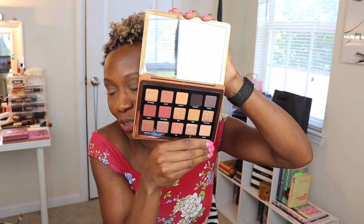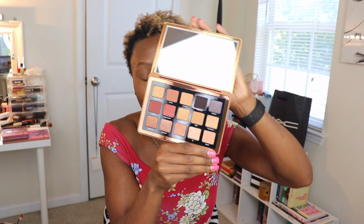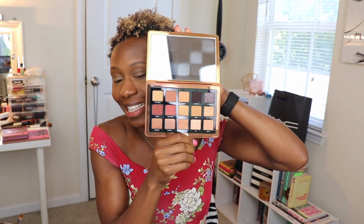Eyeshadow palette, I know how her palettes work, so I'm not worried about it. I know this is going to be beautiful and great. We're gonna get into the demo first, then my thoughts. I know quite a few of you had questions as far as, does this look like some of her other shadows? We'll go through those, we'll look through other palettes, and we'll talk about it. But first, let's get into this face.